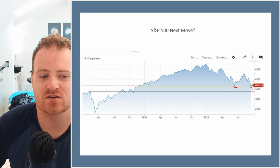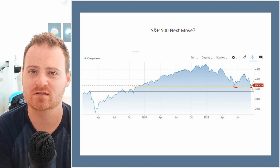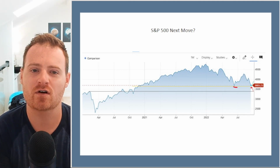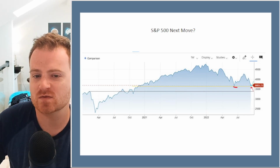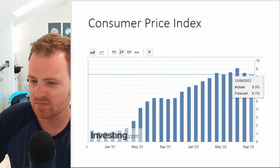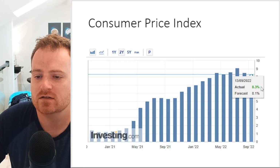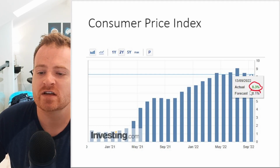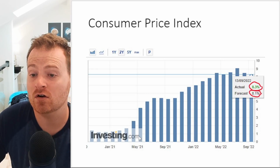Well, a lot of it has to do with inflation. The consumer price index numbers came in hotter than expected recently, and just the overall economy has been running very hot. So if we look at the consumer price index, in September, it came in at 8.3%. The forecast was for 8.1%. We want this number to go down. Inflation, we generally want to be below 2% here, so we have a long way to go.